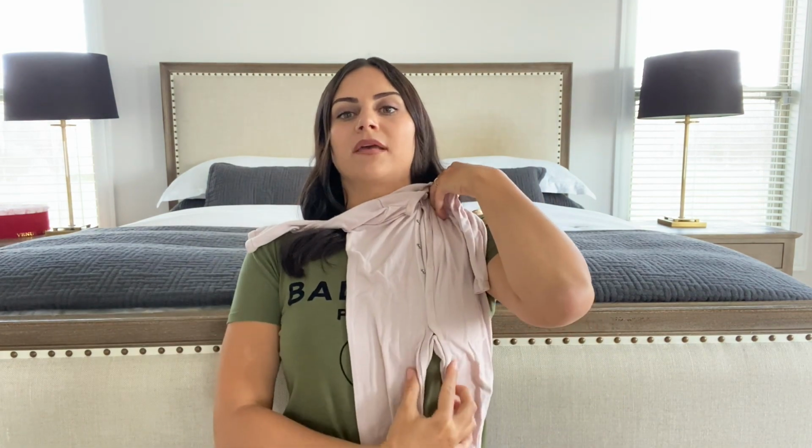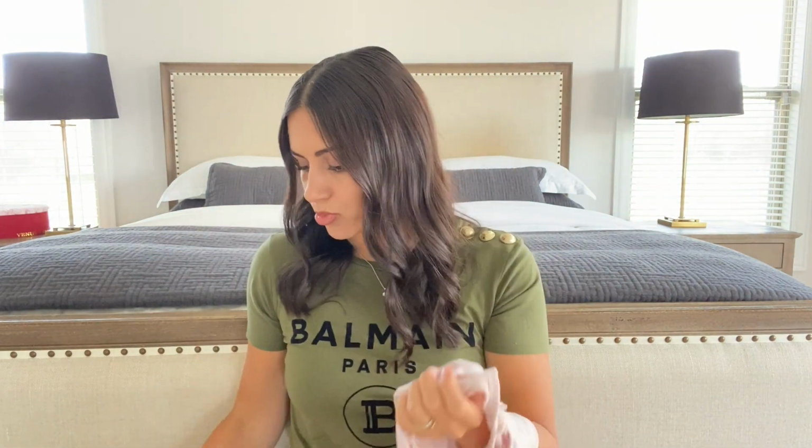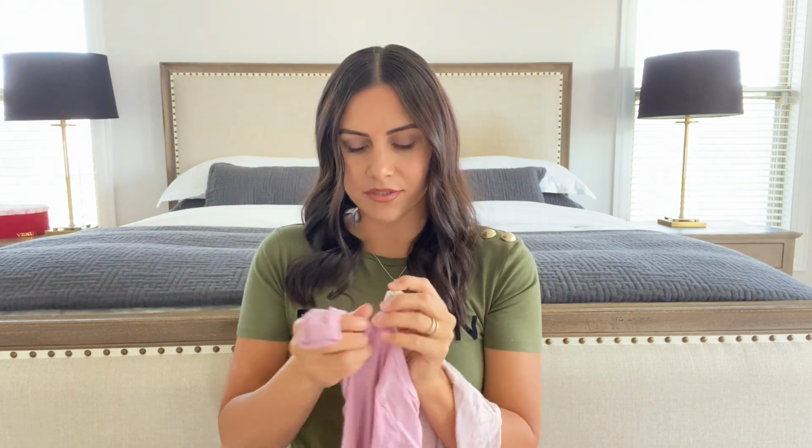I don't hate it too much, to be honest. If I'm changing a diaper at night, I'll just unbutton this part. And sometimes if I get too lazy, I just won't button it back up until the morning. It's not too big of a deal. But I love this brand. I think they're both from there, yes. It's called KYTE Kite, but it's on Amazon.